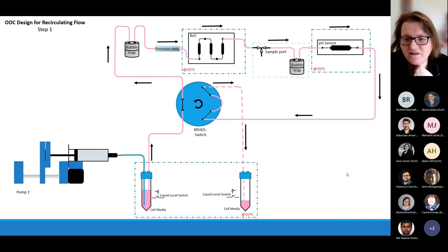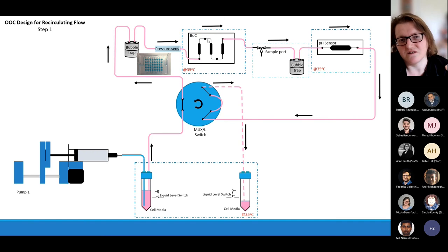And this is more for your thoughts, really, in terms of what you can do in terms of deep learning, probably a bit later on when I come to sensors, because I think it will be control and then data analysis. So at the moment, we have a pump going through a cell media, which comes up. We have to have bubble traps because we get bubbles in our systems. We have a pressure sensor to tell us what pressure the fluid is going in at so that we can look at the shear that's going across the top of the fluids.